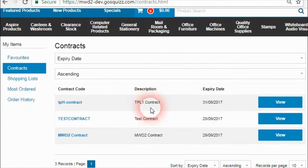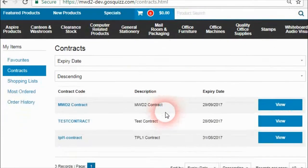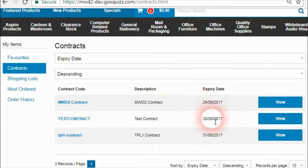So once we click on that, the contracts will be ordered, in this case from the contracts that expire first to last, or we can change that by clicking on the descending drop-down, and now it's the opposite way around. So this will make it easier for sales reps as well as account customers to be able to see the contracts and the expiry dates and find those contracts based on the different fields that are available.